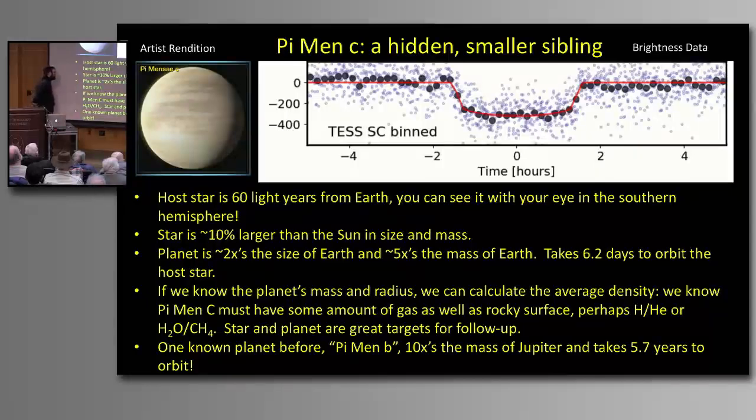The star itself is pretty similar to the sun. It's about 10% larger in mass and size compared to the sun. And the planet is one of these really interesting examples of something we don't have in the solar system.